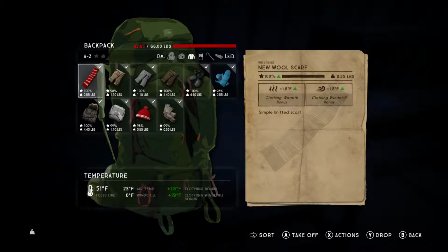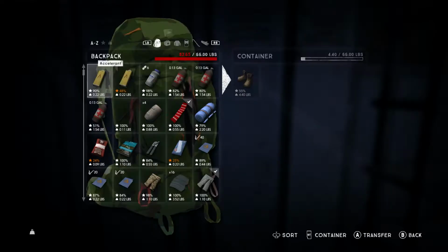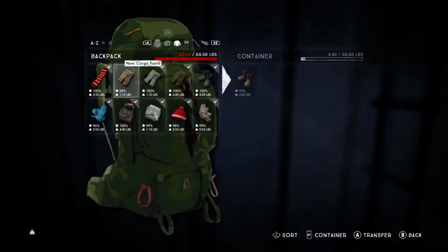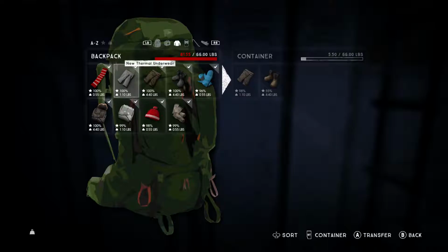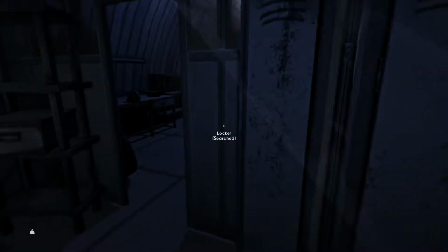Da-da! We crafted new deerskin pants. Let's check them out. So here they are. 5.4. Good to go. Go ahead and start building a good secondary outfit in here and just leave it alone and not break these down. So if we find another expedition parka, stuff like that.